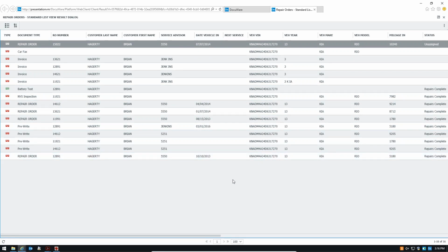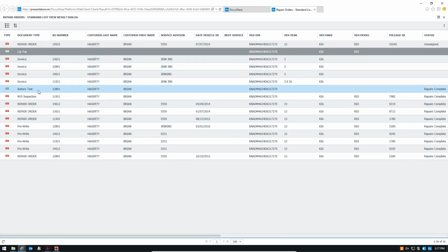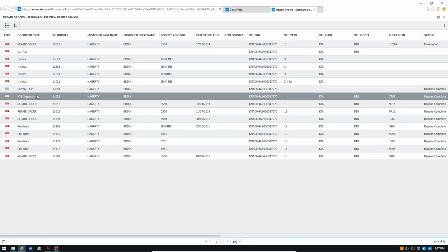And what makes this unique is that I'm not limiting myself to only the information that is stored within the document management system. That we'd expect the pre-writes and the repair orders and maybe even the invoices to be part of the document management system search as well. But now I have things like the Carfax. I have a battery test. I have a state inspection information.